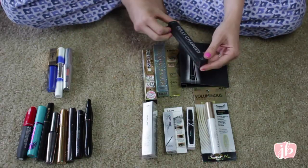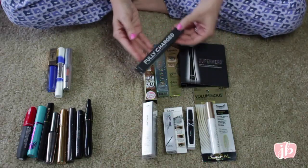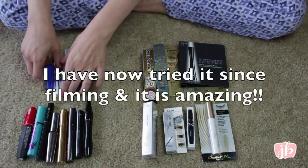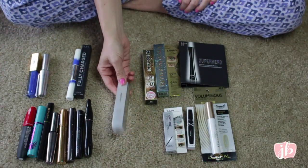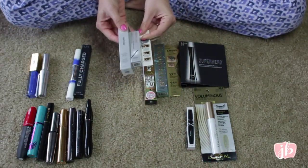This is the Pure Cosmetics Fully Charged Mascara. It's talking about magnetic technology. Honestly, I'm kind of interested to try it, so I think I'm going to keep this. So these are my brand new unopened ones right here. This is the IT Cosmetics Tightline Mascara. I love this stuff. It is amazing. I have two of them, a full size and a small.